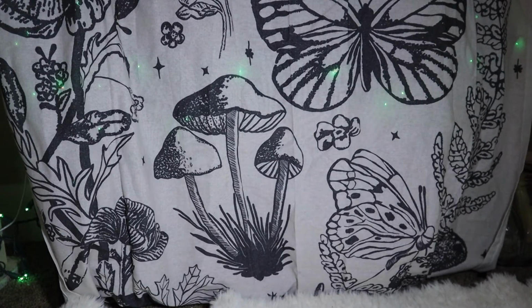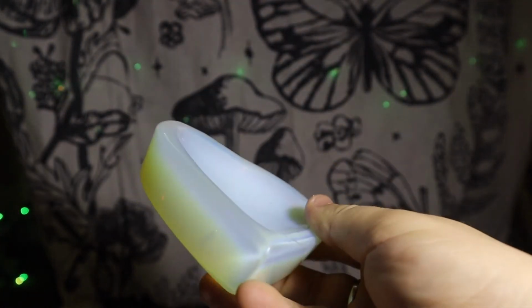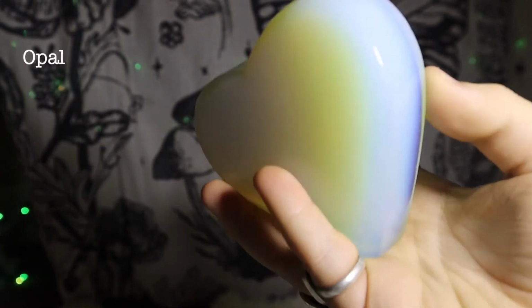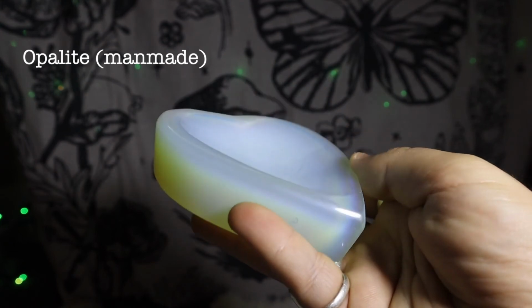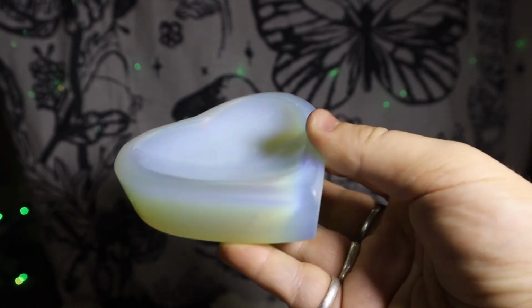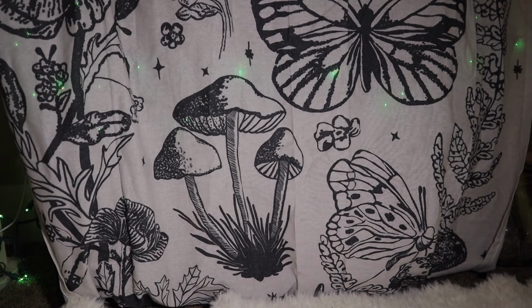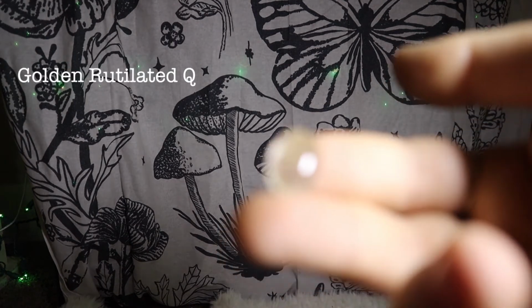So I'm just going to put those crystals back in, and then I will show you my statement pieces. So first, this is an Opalite dish. It's a heart dish bowl that I got as a gift. This is where I keep all of my really rare tiny stones that I get that might get lost in a larger area or might get hurt or broken. So I have this to keep them in, and I'll start with my Rutilated Quartz cabochon, if this will focus on it.